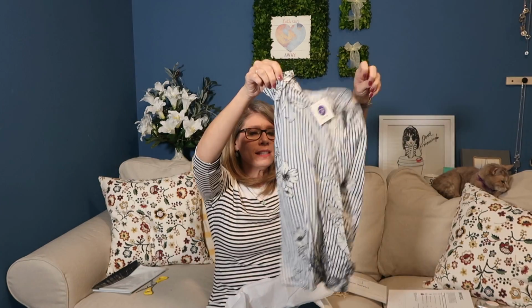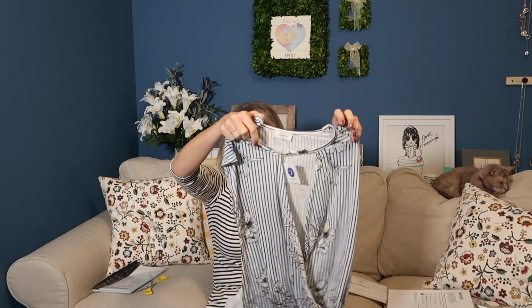Okay, and this top, I wasn't sure how I was going to feel about this, but I wanted her to send it anyway. Sorry about that. I had to get them out of the room. She doesn't understand when I talk to the camera and she gets fussy. She's, what are you doing?